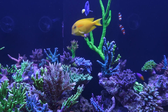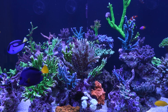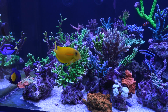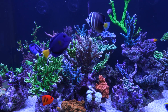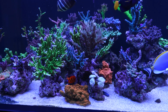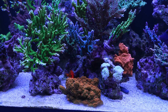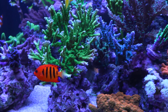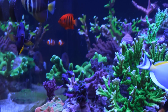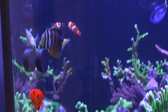Another angel that you could pair it up with or have in your aquarium is Coral Beauty, which I do not have, but maybe at some point I will introduce. But as you can see, this tank is pretty full as it is. So I love this guy. He's always out and about, and he is definitely adding that beautiful splash of red and a little bit of orange and blue into the aquarium.